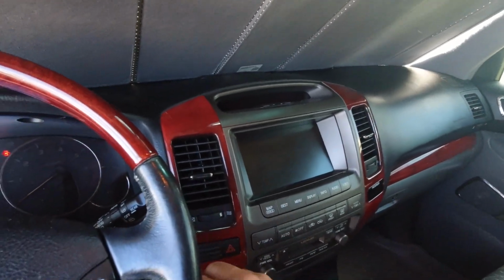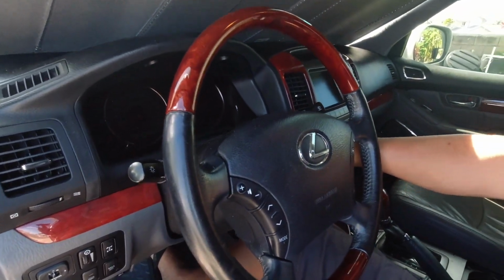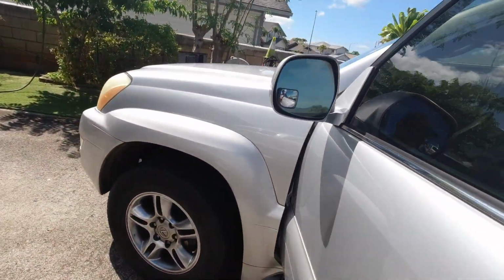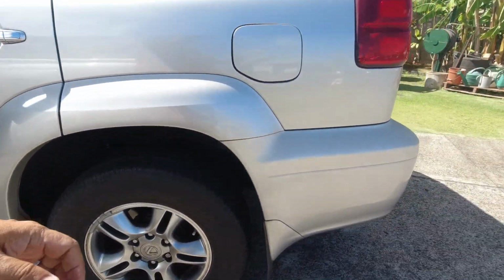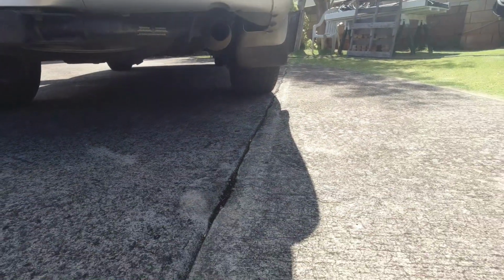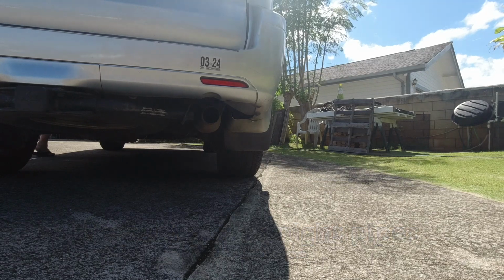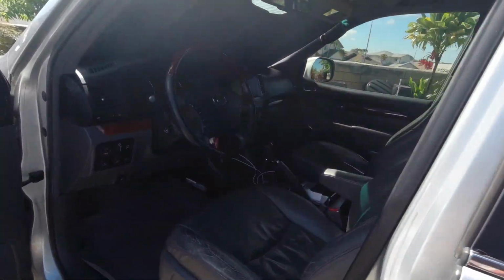Let's go ahead and start it up here. Look at that. See how the seat and the steering wheel adjust? There's the sound of the V8. Nice and smooth after 15 years. Factory quiet. Here, let's see what it sounds like. Yeah, it's completely tame from the factory, but you could make that more aggressive.